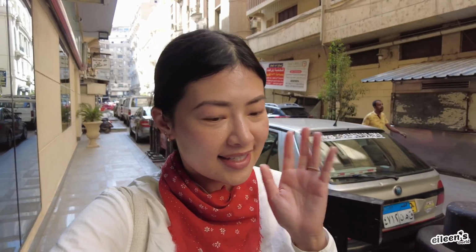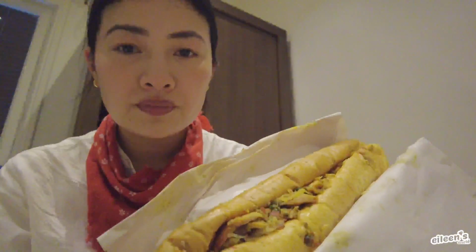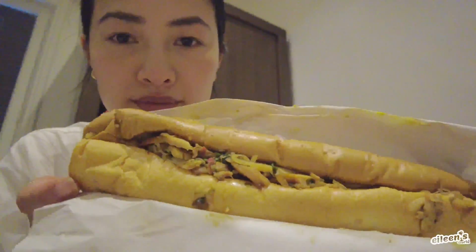Sorry for the terrible lighting, but we're inside our hotel room and I'm unwrapping the shawarma. Oh, this is the chicken one. I figured we can eat and give a review about our tour that we booked. It's supposed to be from 8 to 5, with an hour to take us back. We got picked up at 8:30 and we were back by 2:30.